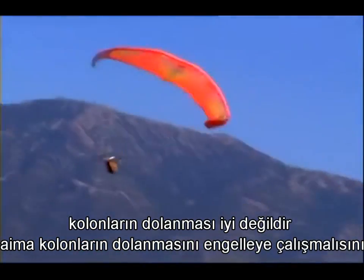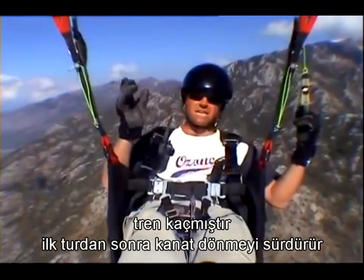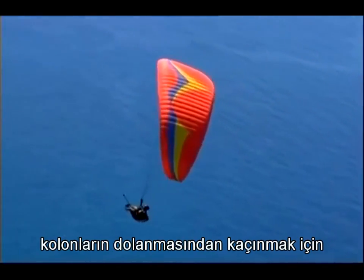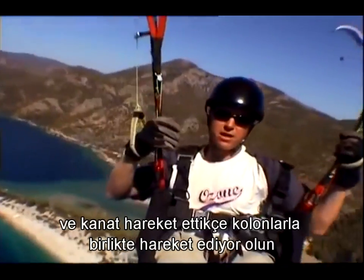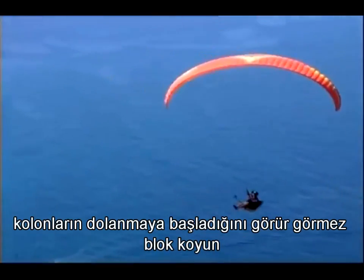You should always try to prevent the twist, because when it twists once, that's it. If the glider isn't recovering in the first 360 or so, then it'll just continue going round. To avoid twists, one, sit up so that your body's in between the risers and you're moving with the risers as the glider moves. And if you see a twist, then block it.